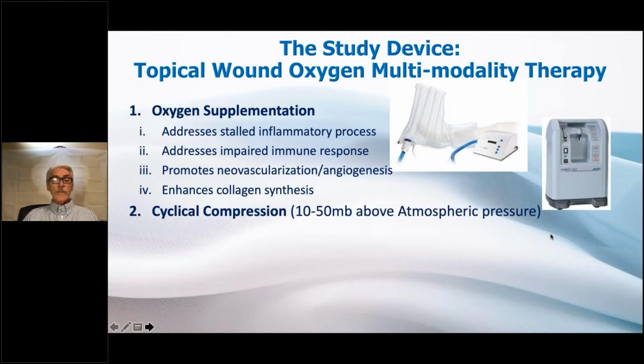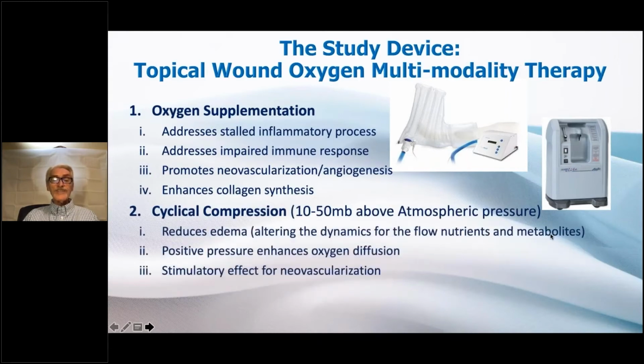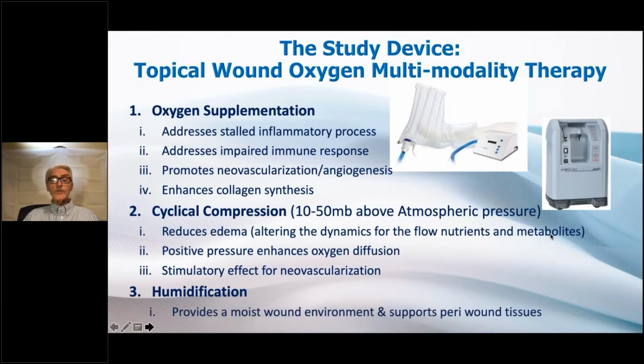The cyclical compression reduces edema, which might alter the dynamics of flow of nutrients and metabolites. Positive pressure enhances oxygen diffusion, as we've said, and I believe it's a stimulatory effect for neovascularization. It's also humidified, and the humidification provides for a moist wound environment and supports peri-wound tissues.